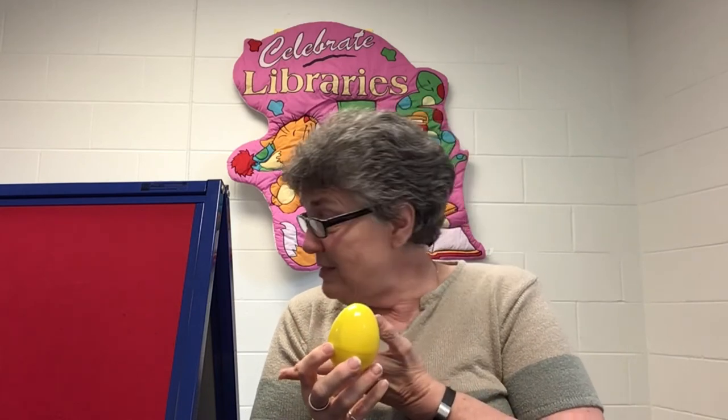But we have one more egg, and I'm pretty curious as to what's inside this egg. We know it's not a baby bird, but what it could be. All our other eggs had things that hatched out of eggs. What else could hatch from an egg? So baby, where do you hide? Are you in the yellow egg? Let's peek inside. What kind of baby could this be?